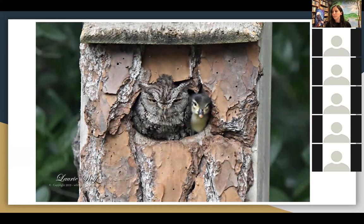But in any case, a photographer or the homeowner noticed this, and the duck actually jumped out before the homeowner could help and ran into the water and probably found mom. So it's kind of interesting.